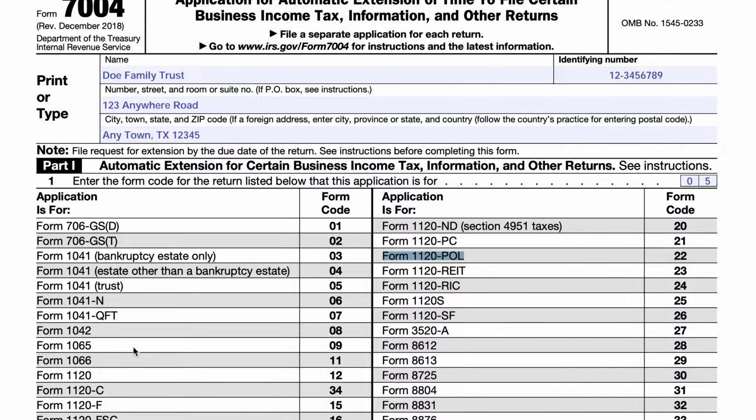So let's go through. At the top of the form, you'll enter the name, in this case, the Doe Family Trust, street address, city, state, and zip code. If you're using a foreign address, then you'll enter the city, state or province, and the country. You'll follow the country's practice for entering their postal code. Don't abbreviate the name of the country. So if you were filing this for Mexico, you would write in Mexico in full as opposed to MX or MEX.